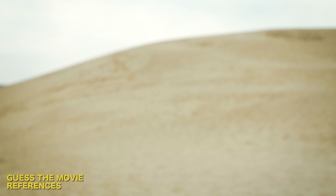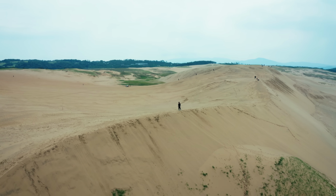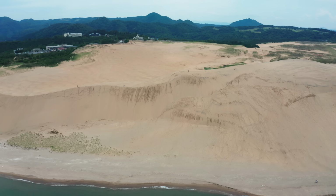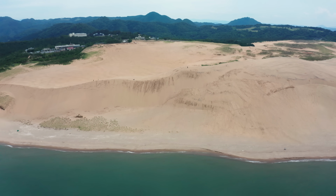I hate sand. Bloody hell, I have to say, they are pretty damn big. This is 50 metres high, this sand dune, and I don't think the camera can really do it justice, nor the drone, but it is quite damn big. What do you think, Natsuki?